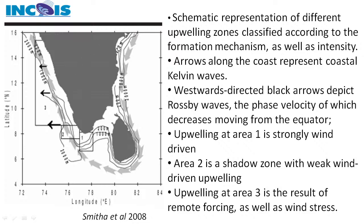Here you can see these are the Rossby waves. These are the 200 meter bathymetric contour, then the 1000 meter and 2000 meter bathymetric contours. This is the schematic representation of different upwelling zones classified according to the formation mechanism. The entire upwelling zone we have divided into three parts: one is here at the bottom, this is the second portion, and this is the third portion. The arrows along the coast represent the Kelvin waves, and the westward directed black arrows depict the Rossby waves. The phase velocity of the Rossby waves decreases as they move from south to north.